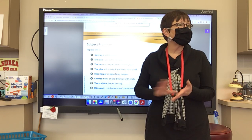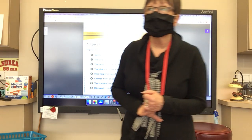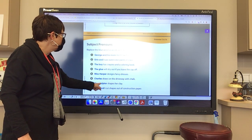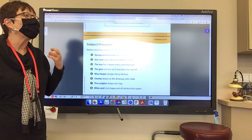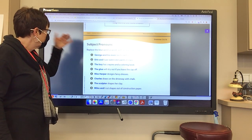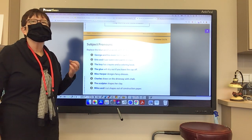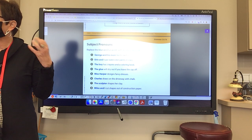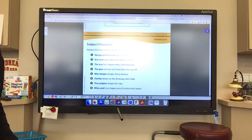So now I'm going to give you a paper and you are going to practice on your own. I'm glad we had this one because we have to look for clues if we're not sure if we are using one that is like a he or she. Now this one where we had George and his mom, that would be a we, because that can include people of both genders, male and female. Very good, boys and girls.